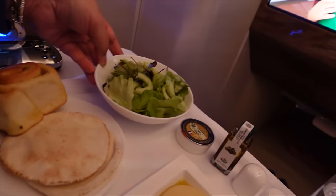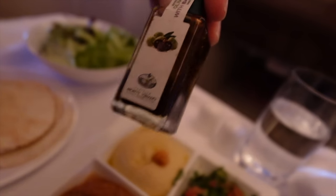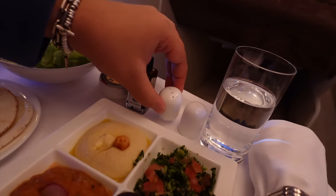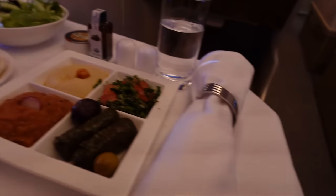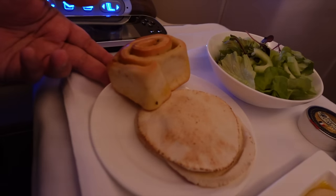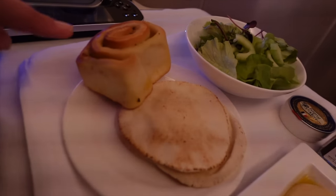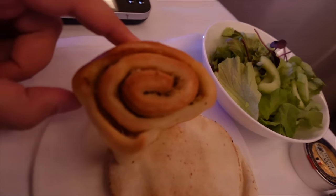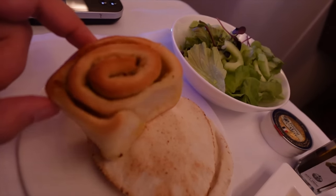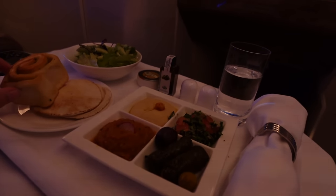There's a side salad, some butter, some olive oil. It comes in this little cute bottle. These are the salt and pepper. Some water, of course, and you've got your cutlery over here as well. And then they came with some extra bread, and they had a variety of different bread: brown bread, white bread, or garlic bread. I decided to go for the garlic bread, and the smell is delicious. Like, look at that. It's almost like a little garlic bread roll. Looks beautiful, loving Turning Red. Looking forward to trying all this out.